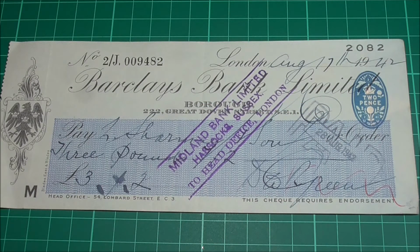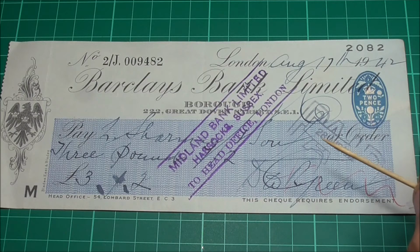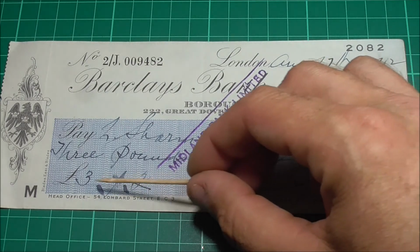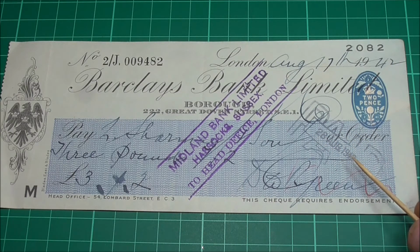What else do we have? Pay, whoever that is, L. Shaw, is that? I don't know. £3 and 2 shillings, I'm guessing. There's a banker's stamp there which says paid 28th of August 1942. So 11 days after this was written up. Let's turn it over and have a look what's going on the other side.